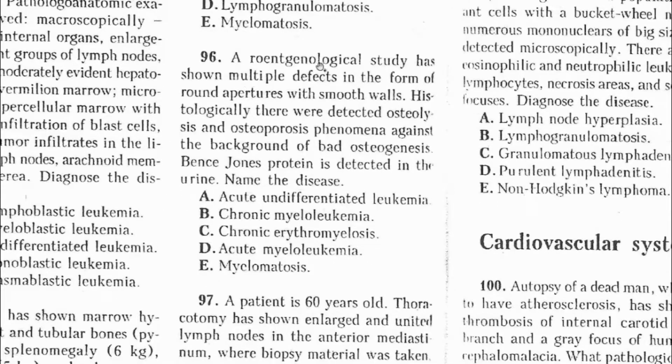96. A rentgenological study has shown multiple defects in the form of round apertures with smooth walls. Histologically, there were detected osteolysis and osteoporosis phenomena against the background of bad osteogenesis. Bence-Jones proteins. Now, detection of Bence-Jones proteins may be suggestive of multiple myeloma or plasma cell myeloma or myelomatosis. So the answer is E.